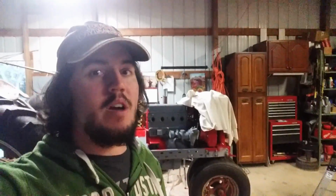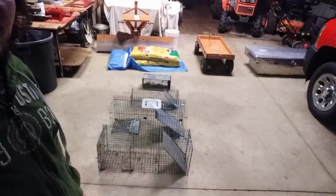We've done a few of these in the past, and I usually set at least 1 or 2 traps at a time, but this time we have a special treat. We actually have 4 different traps that we're going to be using today, so I'm just going to go ahead and run through all of these, and then we're going to go to our locations and set these things.